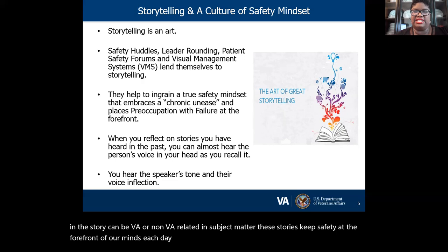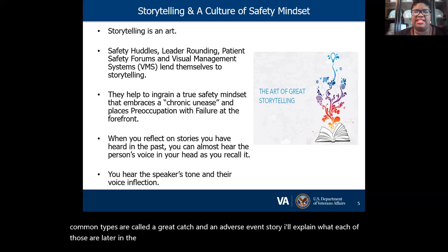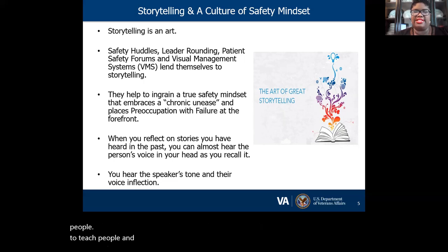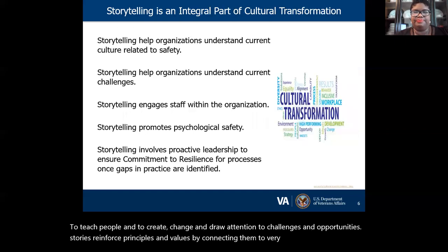Safety stories can take many different forms. The 2 most common types are called a great catch and an adverse event story. I'll explain what each of those are later in the presentation. The stories are an effective, meaningful way to connect with people, to teach people, and to create change and draw attention to challenges and opportunities. Stories reinforce principles and values by connecting them to very relatable experience.